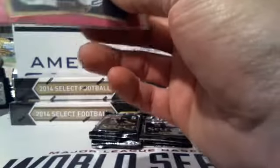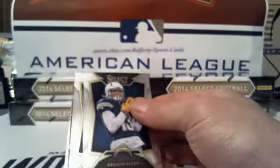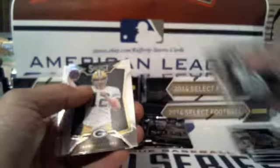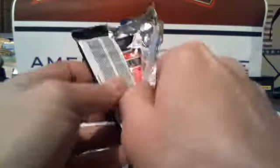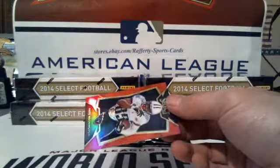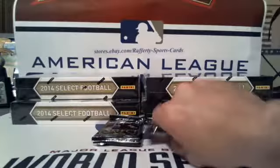Pink, DeMarco Murray for the Cowboys. Number 170 of 199. Refractor, Devin Street for the Cowboys. Refractor Aaron Rodgers for the Packers. Got a red Nate Washington for the Titans. Number 26 of 99. Next hit's coming up.